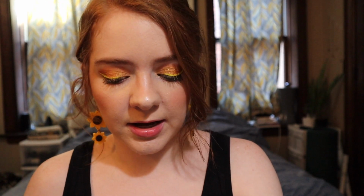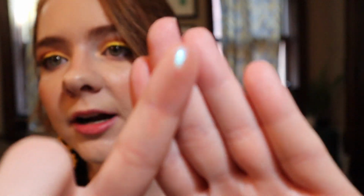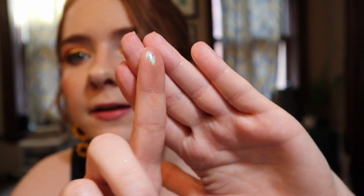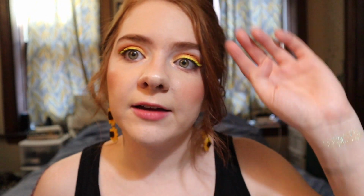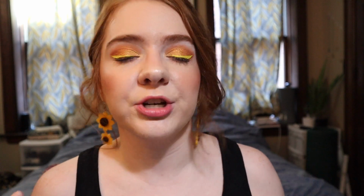Here, this is what it looks like on my finger. I will try to capture the shift via my phone camera as well, just so you can see. In real life, when I have it on the eyes, I can see all the shifts. I usually use it as a topper or as an inner corner highlight, and it is beautiful.